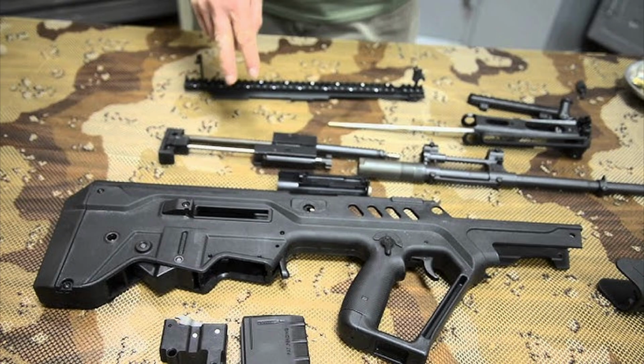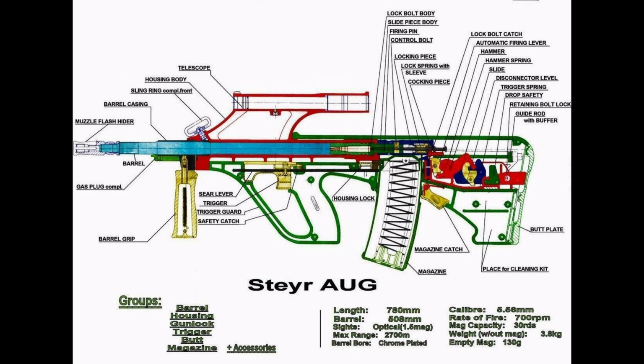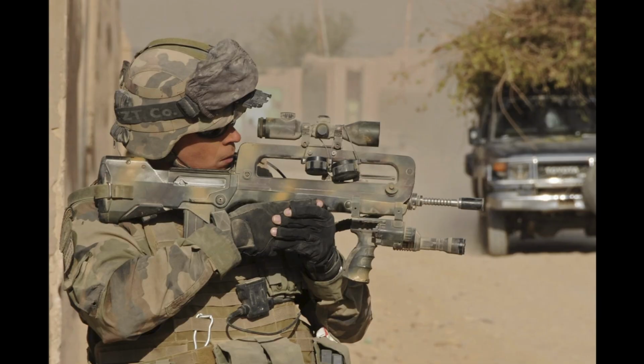I don't like them, but a lot of militaries do. That's another short stroke piston system. Let's keep going. The AUG, a bullpup with a short stroke piston, used by military, law enforcement, the world over. The FAMAS, one of my grail, or one of many people's grail firearms, used by a lot of different people, really, or at least used in a very high amount.